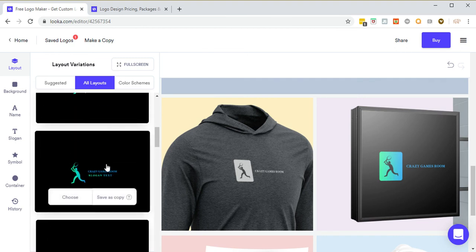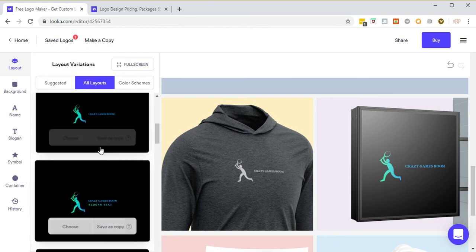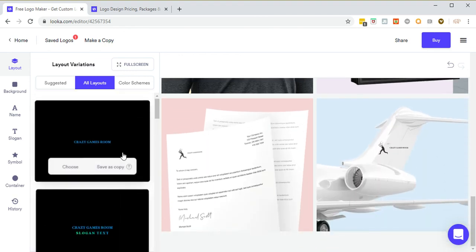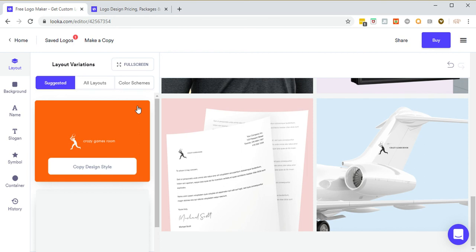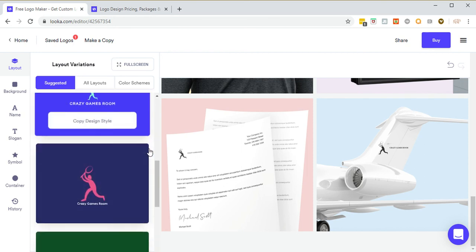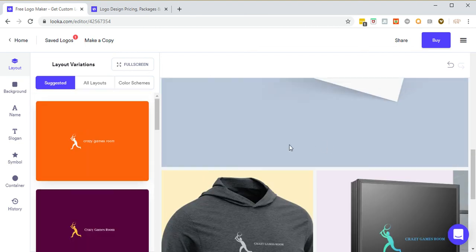Yeah, so I think I'm kind of coming back to something simple like this. So yeah, this is getting much better to what I want. And then you can go back to different layouts if you want to go back and find some other ideas, if you're kind of second guessing what you wanted.